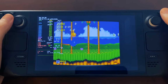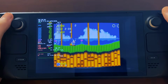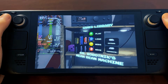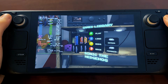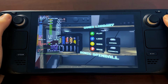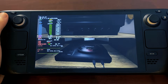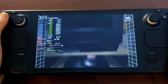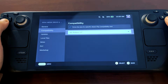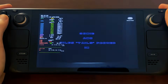And for good measure, I also tested out the Sonic games on the Sega Mega Drive and Genesis Classics. With this you can play Sonic 1, 2, 3 and Knuckles, Spinball, 3D Blast, and even Dr. Robotnik's Mean Bean Machine. Yes, 1, 2, and 3 and Knuckles are all delisted now, but it's worth bringing up because if you have them and want to try playing them, you're gonna get a black screen when trying to play them in full screen mode until you force Proton Experimental in the Steam compatibility settings. But once you do that, everything runs great.